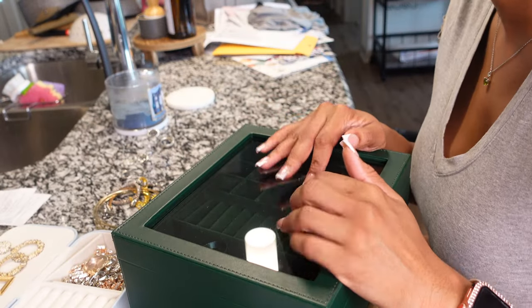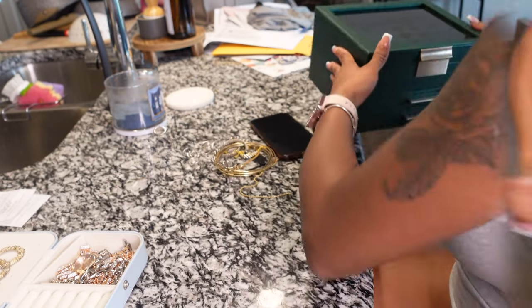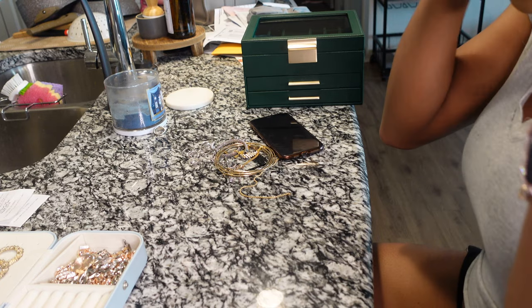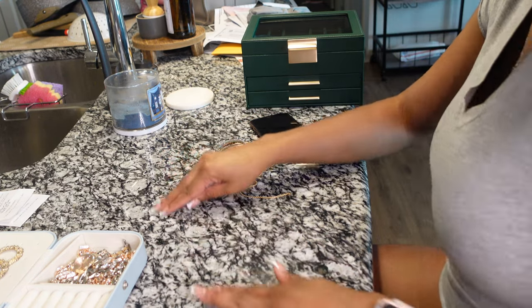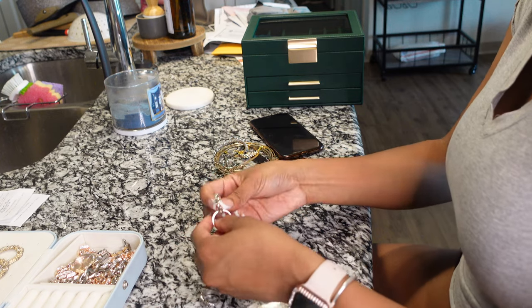Okay, so this is what we're working with. I need to actually take a TikTok. So I think for this to be most efficient, I need to just organize everything into a category. So I'm gonna put all of my rings into a little category.